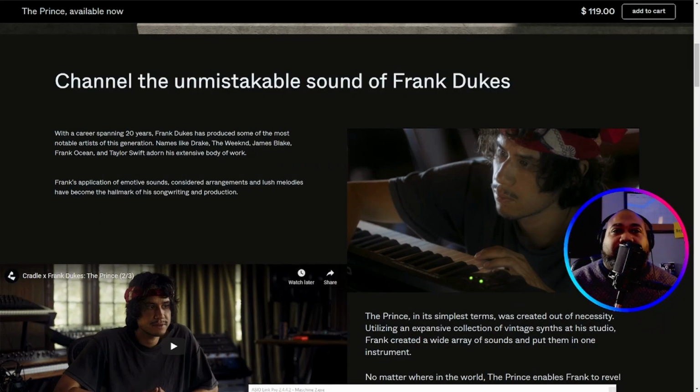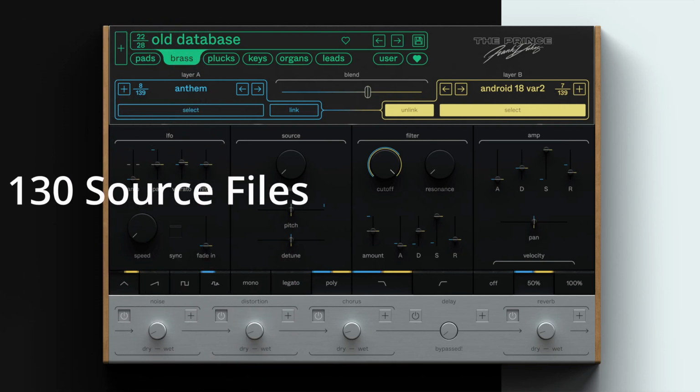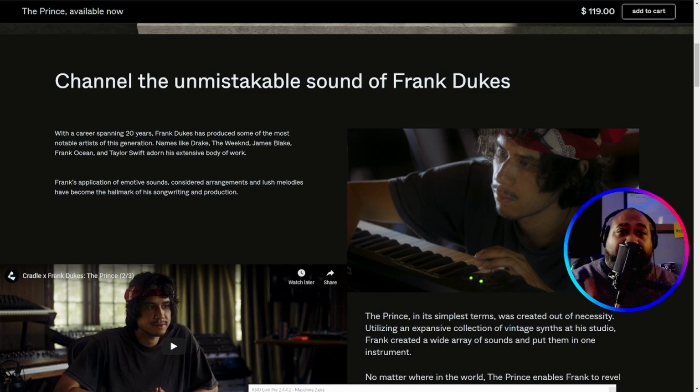So let me briefly talk about this VST before we get in it. It's called the Prince, and I think the Prince is a very sleek looking VST that was made by Frank Dukes and Cradle. The Prince is made up of vintage synths that definitely have that 70s soul and prog rock sound. There are 250 presets which are made from 130 sounds. You have the ability to blend sounds to create new sounds just like you would on some other VSTs from other manufacturers. I think his layout is way sleeker than some that I've seen before. Tell me what you think in the comments below. Do you think his layout is sleeker than other VSTs you've seen? What do you think about it so far?